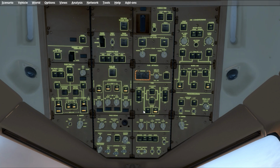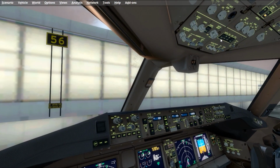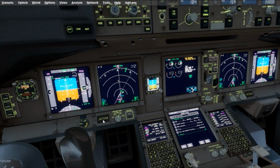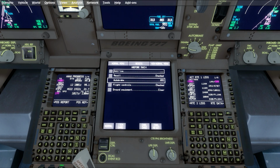Okay, here is everything finished. Seatbelts on, no smoking is on. Okay, so just put the beacon in. Checklist: flight deck door not simulated, closed, unlock; MCP, set; takeoff speeds verified; CDU pre-flight completed; stream is 0; taxi and takeoff briefing, taxi nose to left, and taxi out to 16 right on the proper taxiways. That's how I do it. Okay, and good.